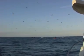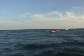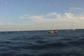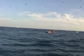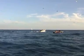When you see so many gulls working above the water and diving down, it's a sure sign there are predatory fish driving bait fish to the surface. This creates a feeding frenzy, perfect for catching bass.